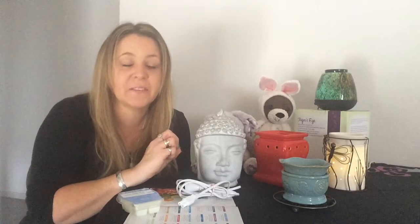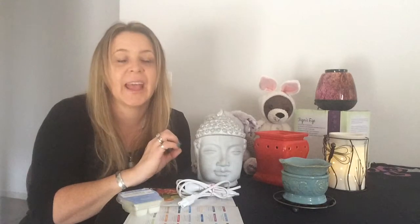And the other thing is the pay is actually really great, and I've got a little team of 17 consultants. So I do hope to make Scentsy my full-time career, and I'm on my way with my 17 girls because I actually do get paid commission off all their sales as well, which is fantastic.